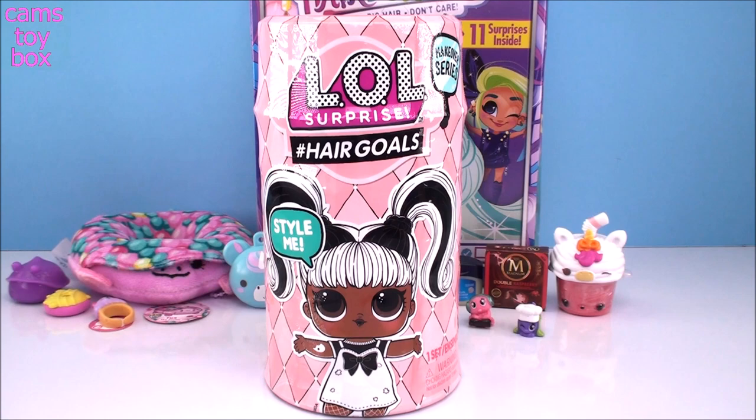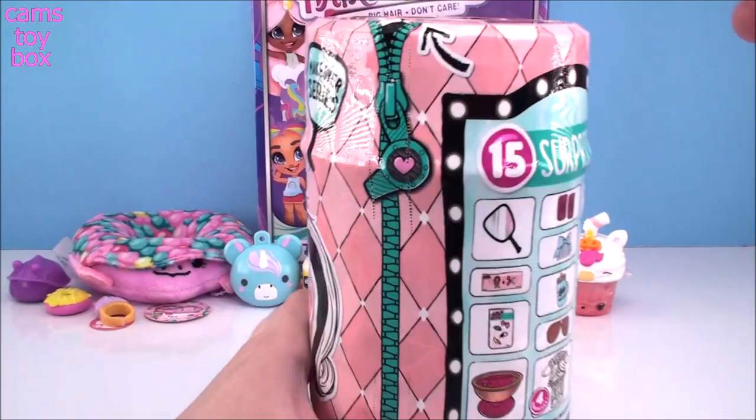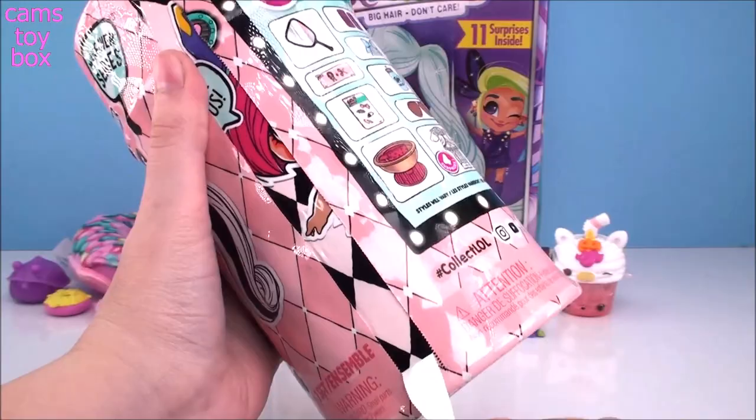Next up, we have our LOL Hairgoals from the Makeover series. From the Makeover series with 15 different surprises to collect. Go for it. Okay. Can you get in there? Yep. All right, there you go. The zipper worked all the way through. Yeah, the first zipper on these are fabulous. What's under that first layer? I don't see anything. That's right, because there's nothing under the first layer.